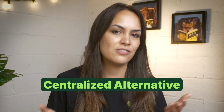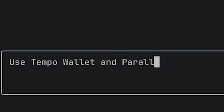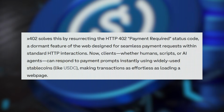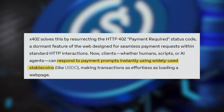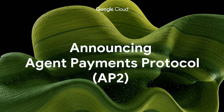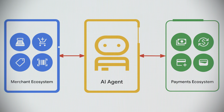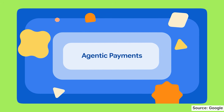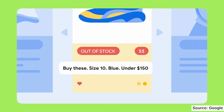So it's probably more accurate to see it as a centralized alternative. While the system is still fairly new, MPP isn't alone in this space. Coinbase's X402 protocol approaches the same problem, but keeps things simpler by focusing on direct per-request payments using stablecoins. It's cleaner in some ways, but less suited for high-frequency usage. Then there's also Google Cloud's AP2, which doesn't deal with payments directly, but focuses on identity and authorization, essentially answering the question of who an agent is and what it's allowed to do. There are different systems that are solving different pieces of the same puzzle.